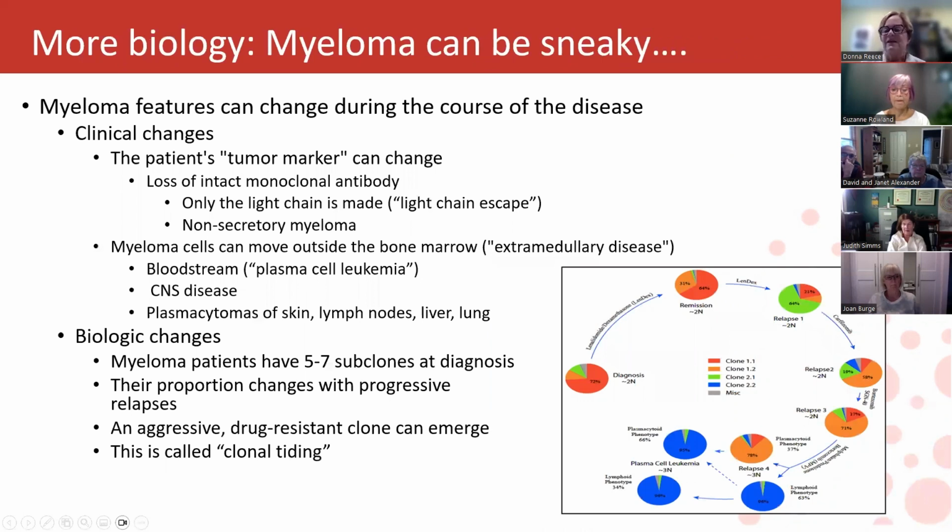Okay, Suzanne's going to take it away in a minute, but I'm going to inflict one more biology, because this information, I think, has really helped me understand, when I've seen a patient in clinic, what might be coming on. Myeloma can change during the course of the disease. Doesn't go from IgA to IgG, but at relapse, the myeloma cells may forget how to make the heavy chain. So we pick up a recurrence only with the light chain going up, the light chain escape.